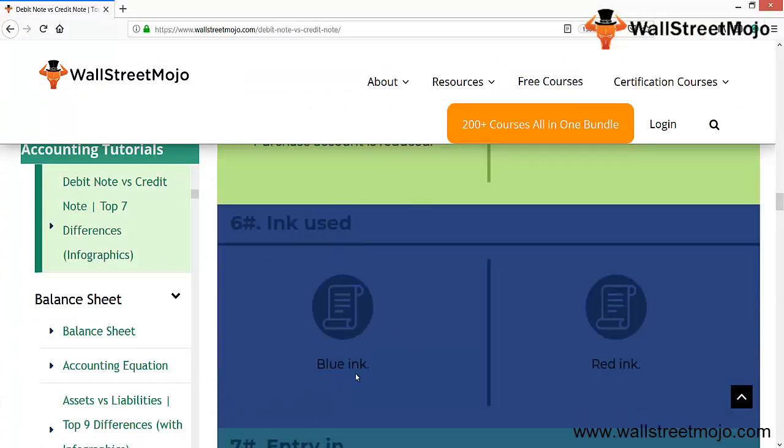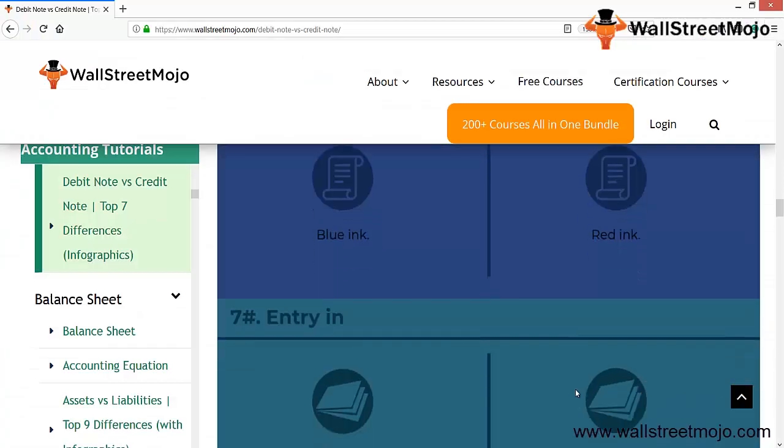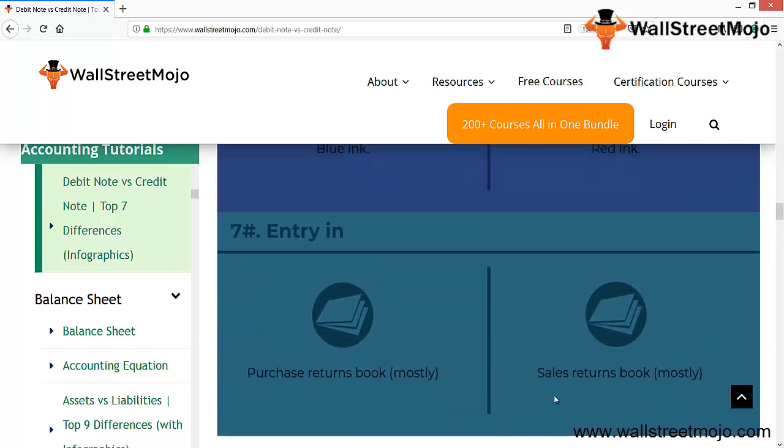Now, what is the ink used? Over here, they use a black ink, a blue ink, and over here, the red ink. That's a customary thing, and it's even a discretionary thing. Now, what is the entry in? The purchase return books mostly, and sales return books absolutely. So we know that purchase return and sales return are the details we are talking about here. Which books should get affected? The purchase return and the sales return book.